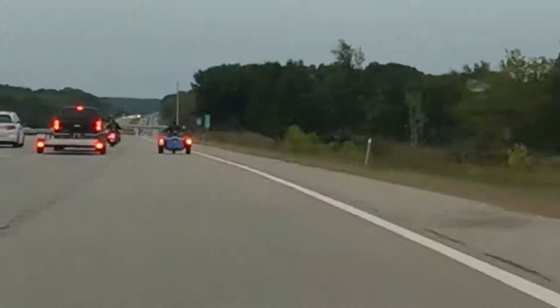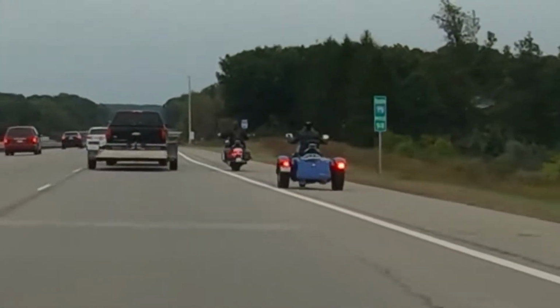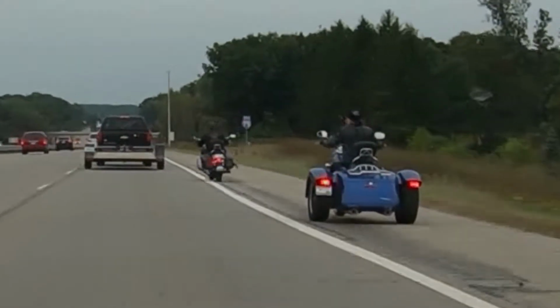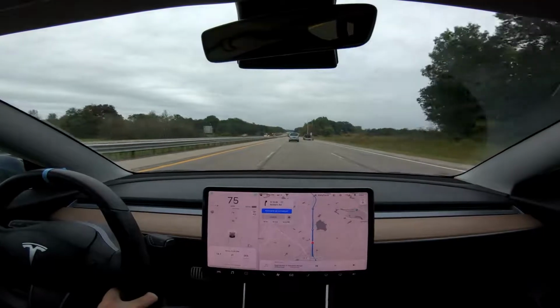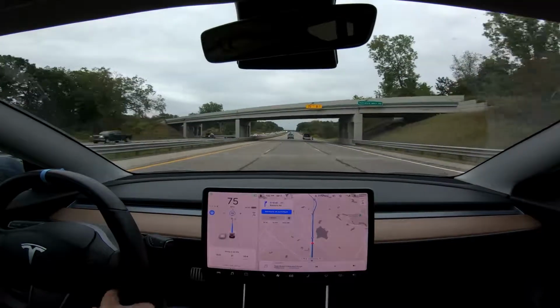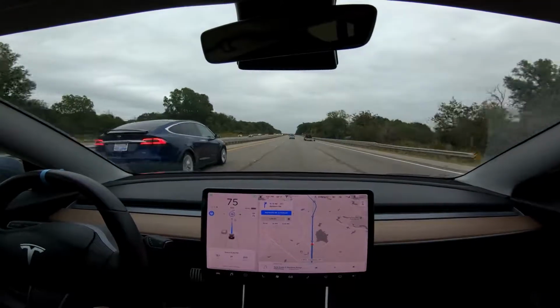And then, whoa, what's going on here? Geez, that truck was a jerk. It's always fun waving at the other Tesla drivers.